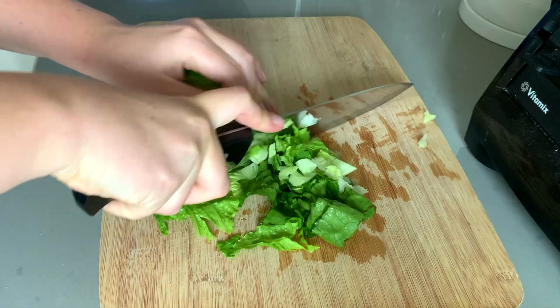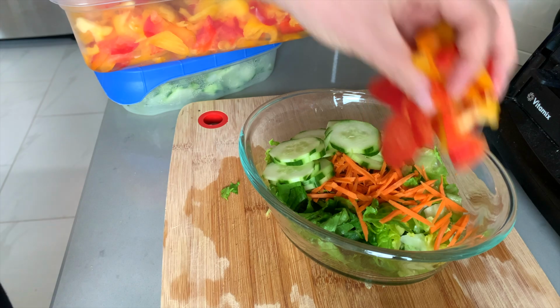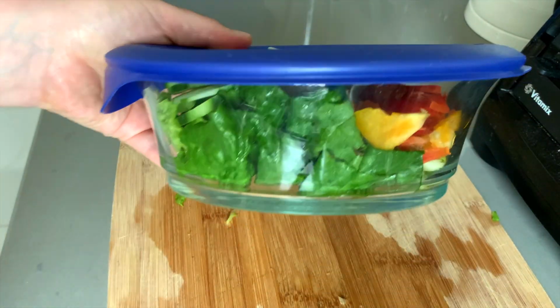And then we'll just take some of that lettuce and chop it up for a salad, but we don't wanna chop up too much of the lettuce because it doesn't stay fresh as long, but I do just like to have a couple salads ready to go.